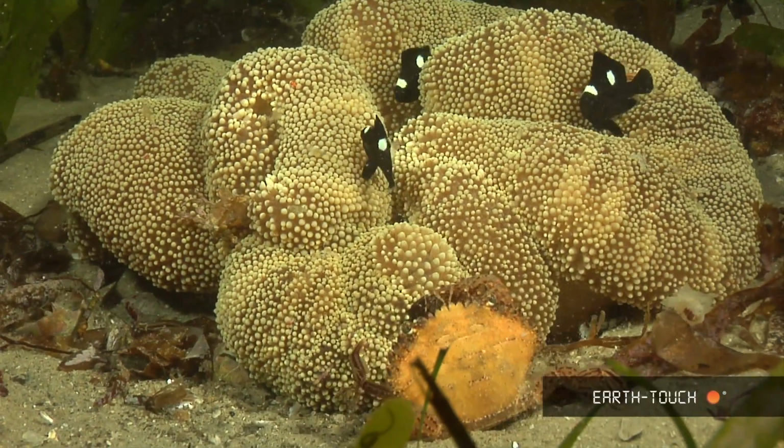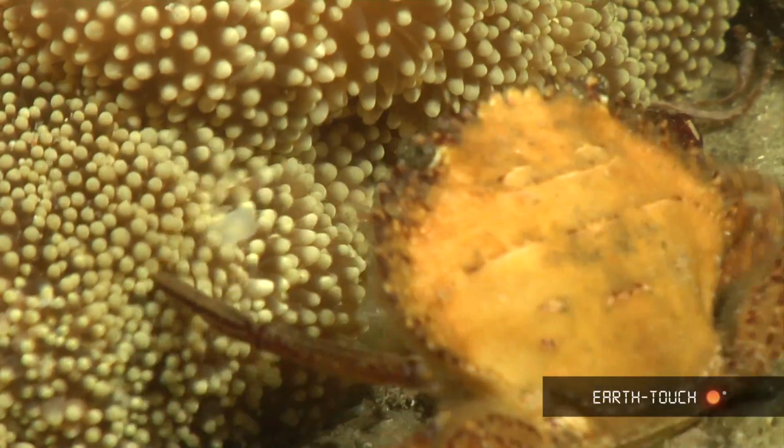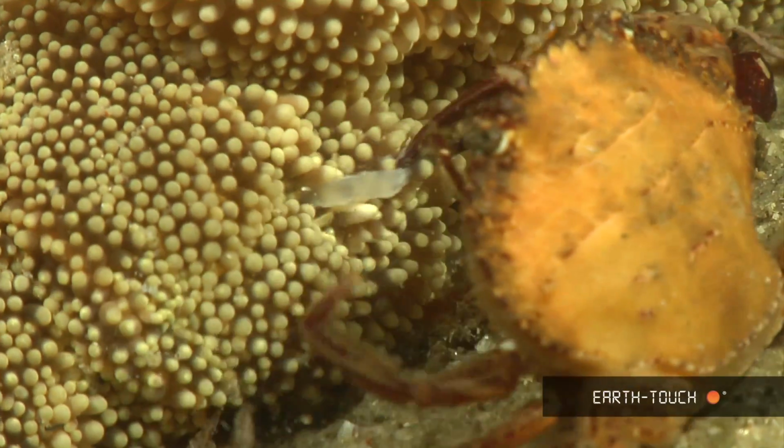And then I noticed that the crab was really beginning to focus in on an area. And ultimately it came across this tiny little bait fish, and perhaps this is the reason that he's harassing this anemone this evening.